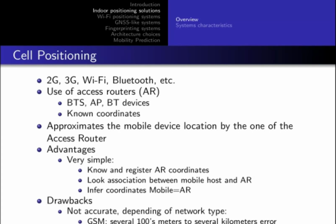The advantages of such systems are that they are very simple. You know and you register the access router's coordinates, and you look up the association between the mobile host and the access router. Then you infer the coordinates of the mobile device as being the same as the coordinates of the access router. There are also drawbacks. It's not accurate, depending on the network type. So for GSM, which is the 2G, you have several hundred meters to several kilometers error, while for Wi-Fi you have several tens of meters error, which is not sufficient if you want to provide an accurate location inside a building.